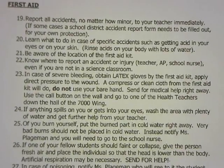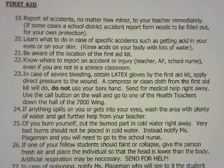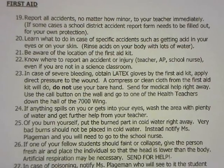And last, first aid. Number 19, report all accidents, no matter how minor, to your teacher immediately. In some cases, a school district accident report form needs to be filled out for your own protection. Learn what to do in case of specific accidents, such as getting acid in your eyes or on your skin. Rinse acids off your body with lots of water. Number 21, be aware of the location of the first aid kit. Number 22, know where to report an accident or injury.